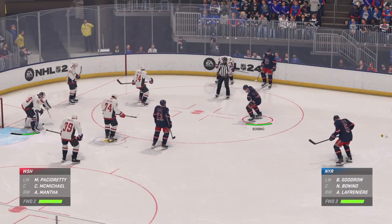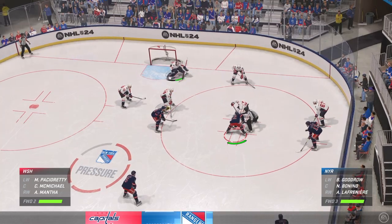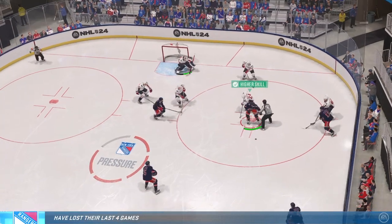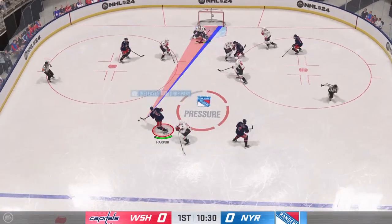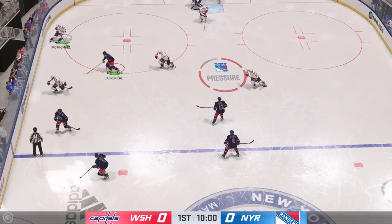More than half the period left to play. Still looking for our first goal. New York's won the draw. Now let's see what they can do with it. Takes a shot, and that's deflected off someone in front.